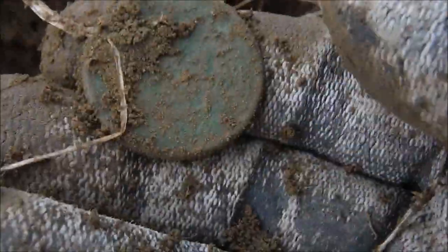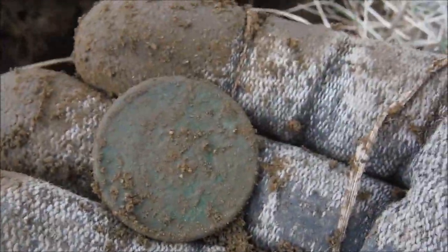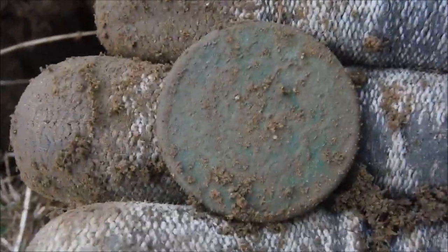Awesome. 2 coppers in 2 days. It does look like a U.S. large cent. It's got the wreath, or a half cent.